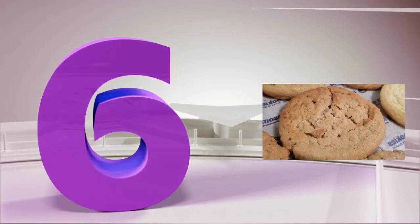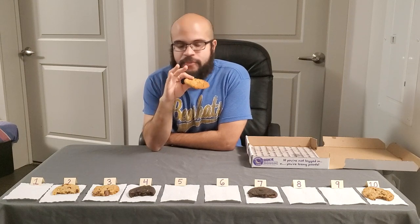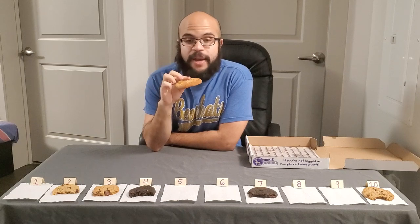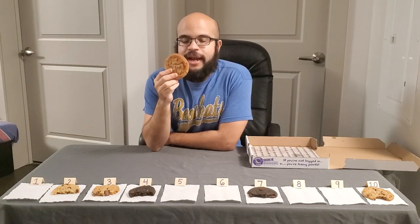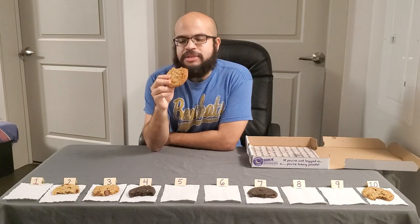We are moving on to peanut butter chip. Peanut butter is a top 5 food. If you don't think it's a top 5 food, your opinions to me don't matter. It is so good, and I am so excited to take a bite of this. Oh. Kind of dry. Not gonna lie. That peanut butter flavor comes through, but the cookie's much harder than these soft ones over here.